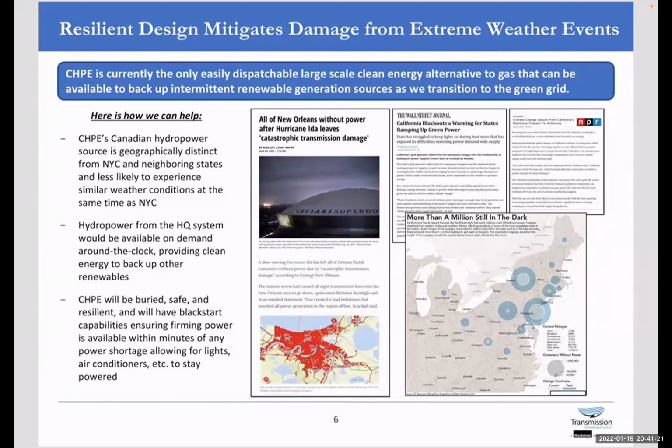And because it is hydropower, it's actually running 24/7, 365 days of the year. So unlike other intermittent renewable resources like wind and solar, which can run somewhere between 25 and 40% of the time, we'll be running effectively 100% of the time. The hydropower standing behind this project is going to supply this project 24/7, 365 days of the year.